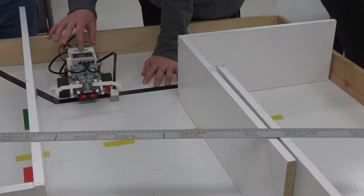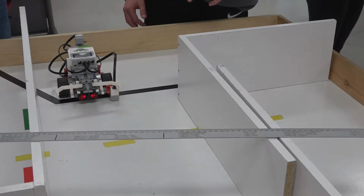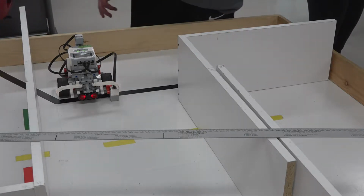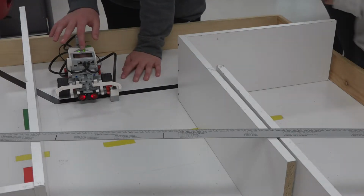Are you in a debug mode here? So we have to have singular test programs, and then we make a final project. Okay. So we're not allowed to do the final project unless we get the whole thing done with the singular test programs.